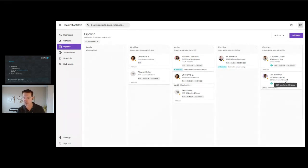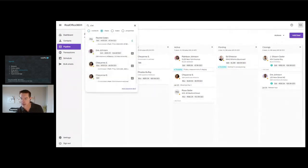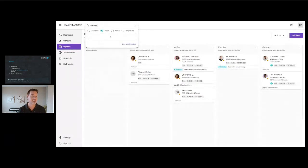You'll see I even use them for this little hack for you. My neighborhoods, like I've got Chelsea right here. And the cool thing is if you search your pipeline, so those are your deals, and I would search, for example, Chelsea. I've also used this with some agents where they want to track their lead sources. There you'll see it shows up right there, that deal for Dre. And I can either open Dre's contact right there.